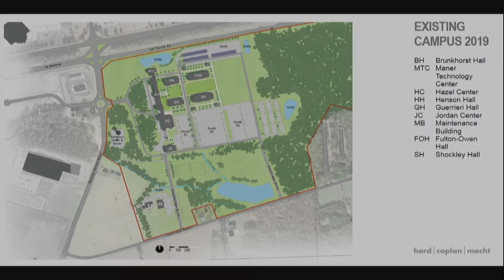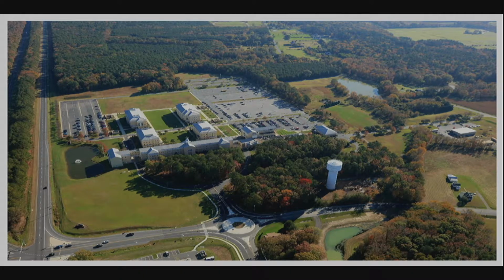So I know you know the campus, and you've got a sense of that. This is an aerial image, and as you're looking down Route 50, the college owns all this property going down through here as well. We acquired this area right there. It's about 12 acres. You can see.